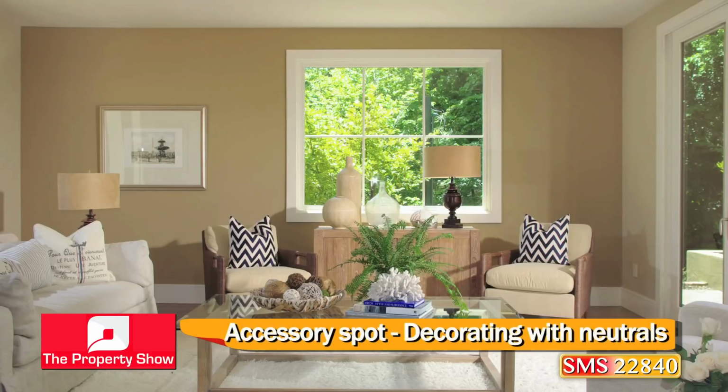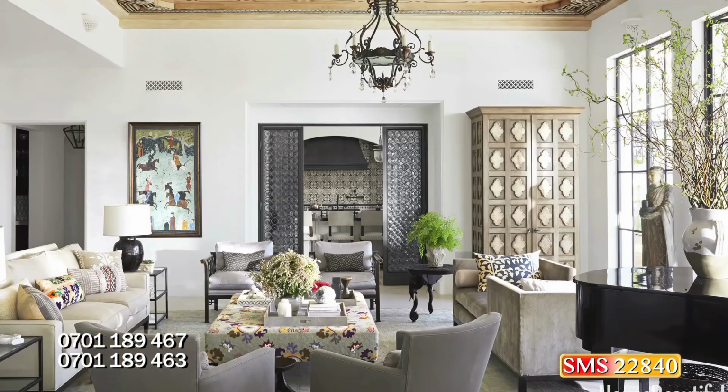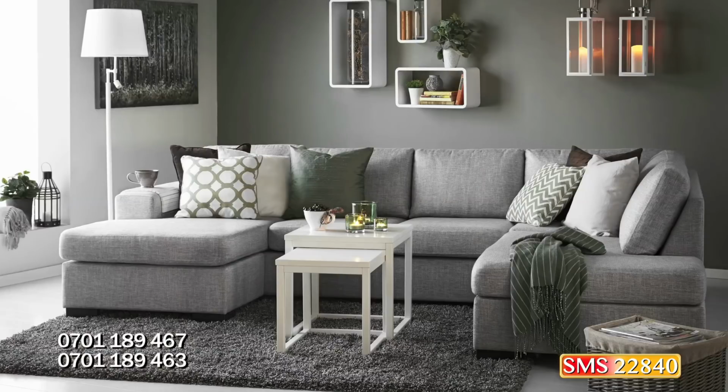Decorating various rooms with neutrals. Living room. When decorating a living room in neutral colors, remember that using slight variations of color goes a long way in creating an aesthetic, warm space. Pop a bit of energy back into the living room with a bright throw pillow or two.